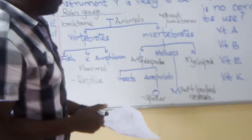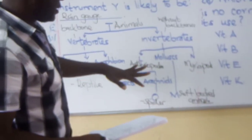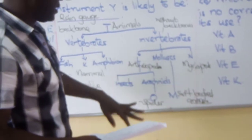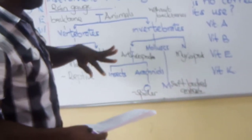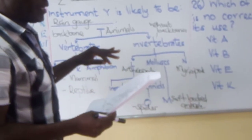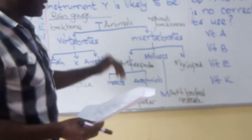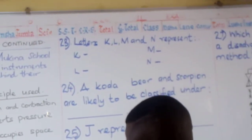And I do not want us to dwell on these big terms. You will learn them in a higher class, but in this class we only know insects, spiders, millipedes, and centipedes. We don't have those terms like crustaceans and mollusks in primary, but you need to just have a look at them, and that one will give us the answers here. Now, from this chart here, we can come to question number 23.